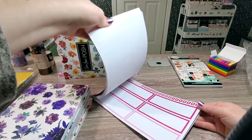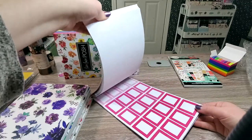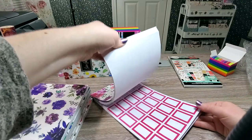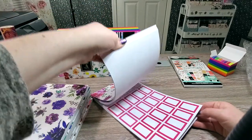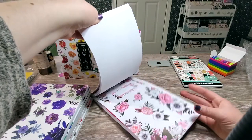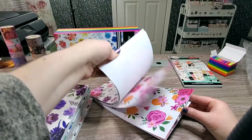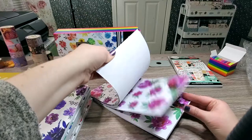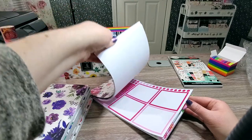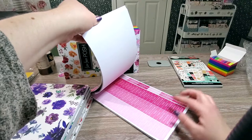And they're all in the pink hues that are going to match what's in the book. So you get full boxes, half boxes, barking doggies. These are great. And then you have these clear stickers, the florals that are going to match perfectly with all of the functional boxes, and they're all in those shades of pink, and they're quite large. Ooh, more functional stickers. So these are our days of the week.